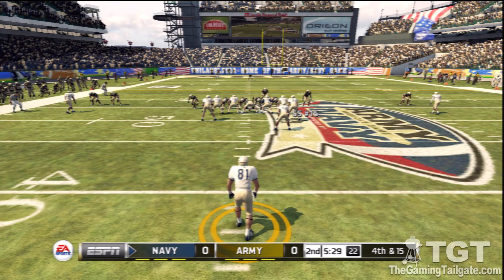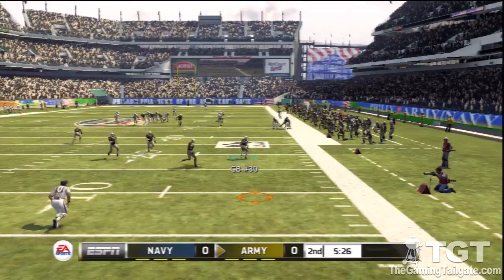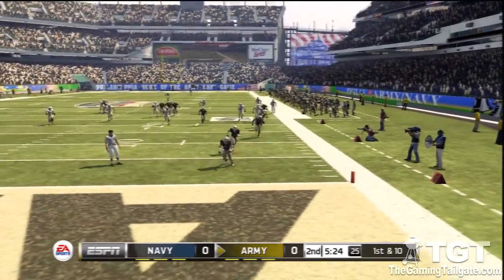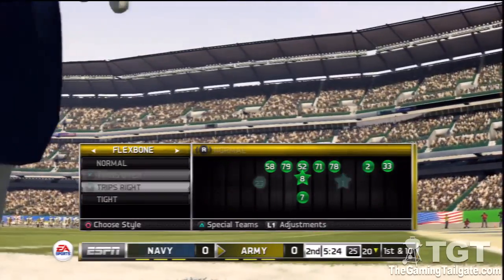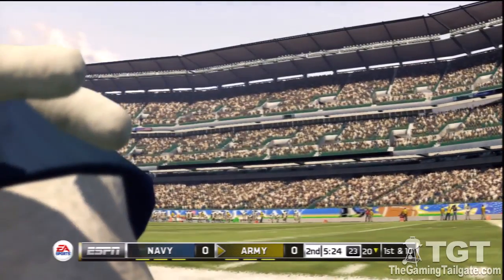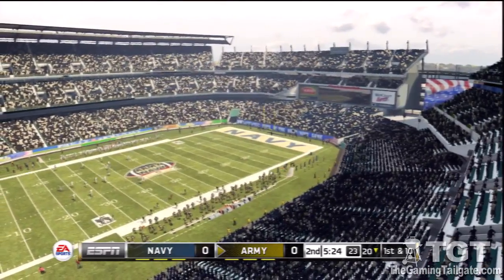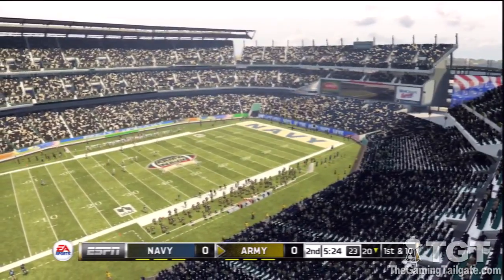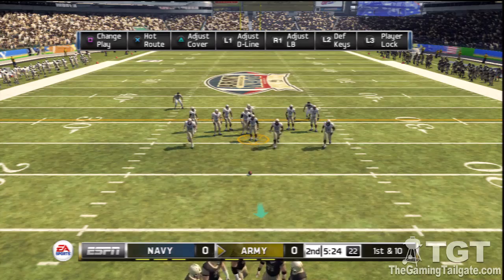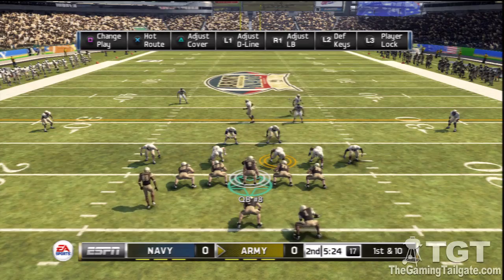They're trying to pin them deep with a solid punt right here. This one will go into the end zone, and they'll bring it out to the 20. You always want to go in the locker room with momentum, so as we get closer to halftime, I think we'll see more and more attempts to create big plays.